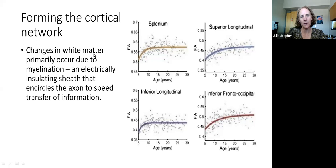What's really changing in that case is that these cells are being myelinated. Myelination is the growth of an insulating sheath that encircles the neuron, and that sheath speeds transfer of information. It's very similar to a cable: if you have an insulated cable, you have faster transmission than with an uninsulated cable. This insulation of axons continues throughout development into the adult years, and that changes the timing properties of the brain consistently through childhood.